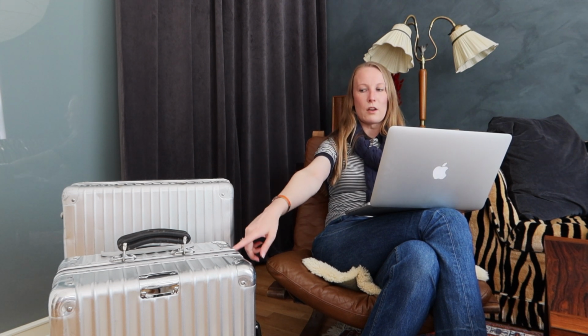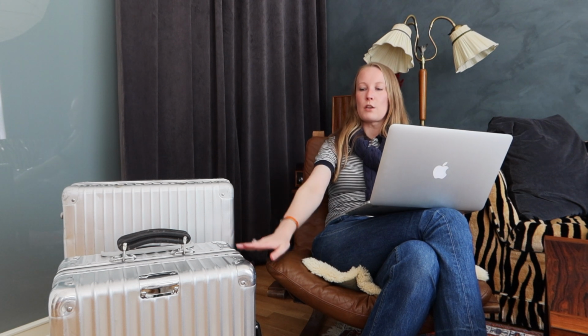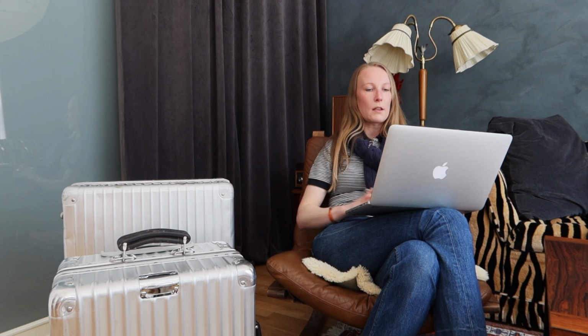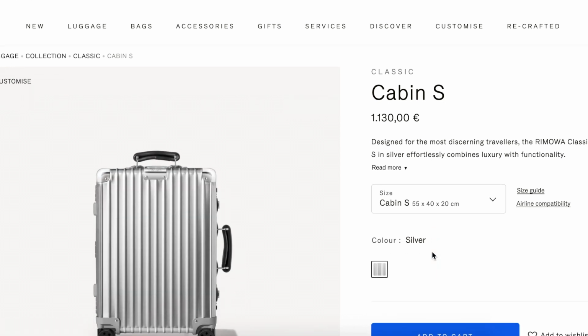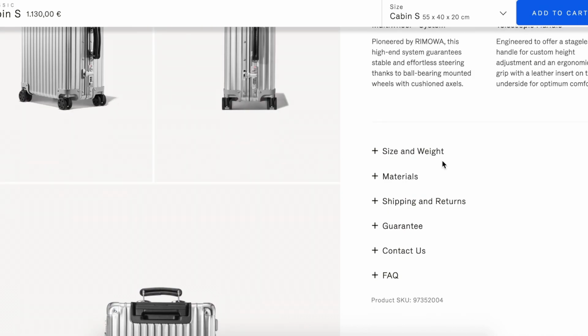There's also a small cabin luggage. That one is approved for basically all airlines. I know this one is not approved for Ryanair and stuff, but luckily I don't fly with Ryanair that often. So thus far, I haven't had an issue with this one not being approved for all airlines. The Cabin S though, like I said, is approved for basically all airlines. The measurements are 55, 40 times 20 centimeters. So it's basically just 3 centimeters less in width.